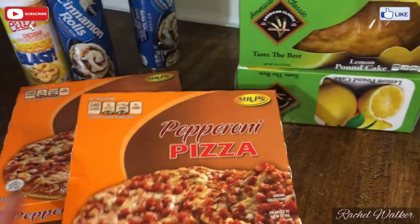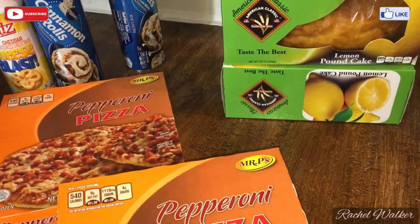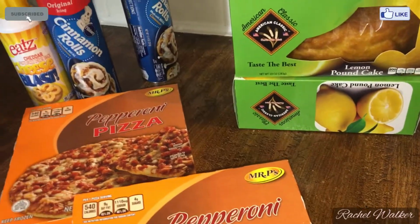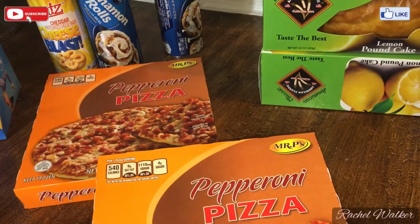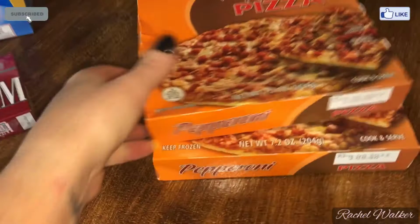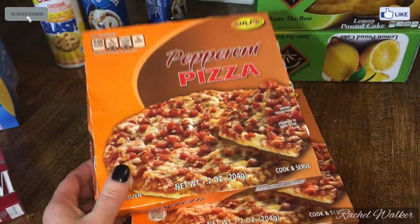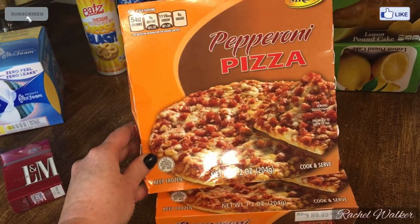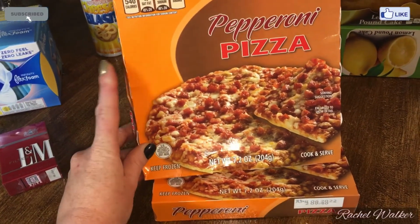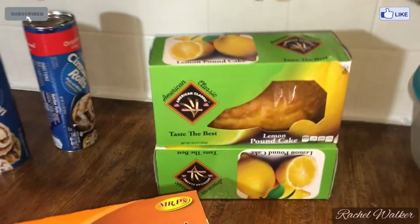Okay, how to explain this? My Family Dollar is a Family Dollar and Dollar Tree together. A couple shelves will have Dollar Tree items, and then the rest of it will have Family Dollar items. All right, I usually get the Tostitos kind. I've seen these. These were only a dollar, and I'd like to see if they're small enough to fit in my air fryer so I can still crisp them up but not turn on my oven.